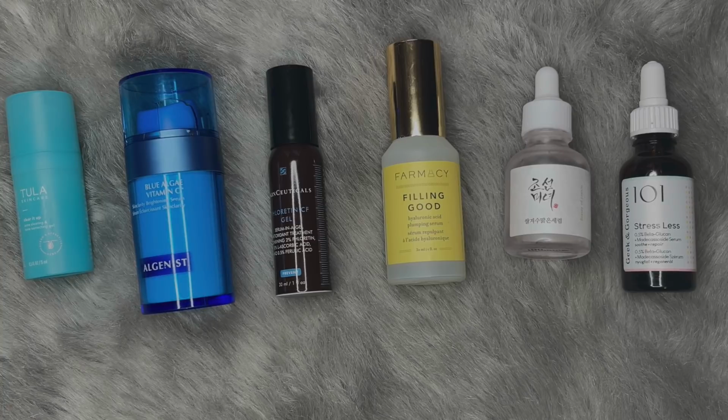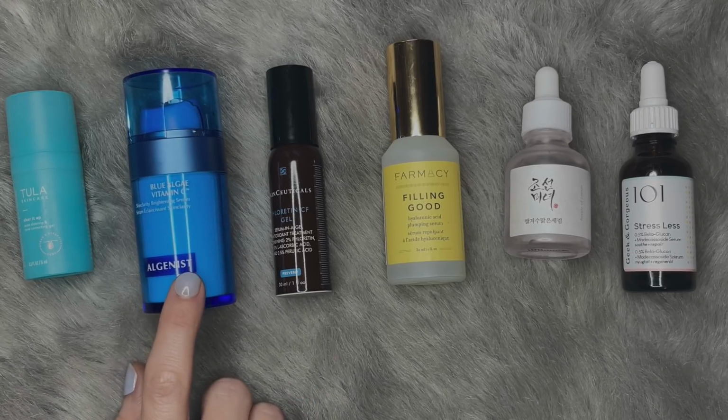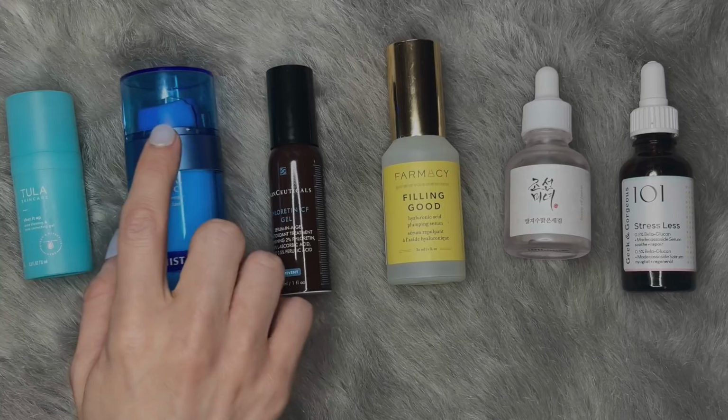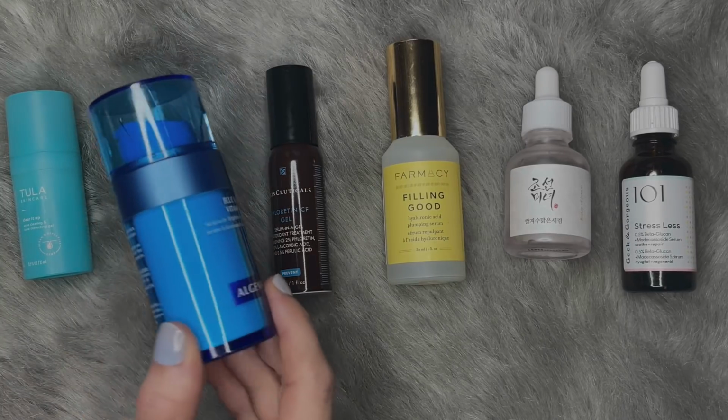As for vitamin C serums, this is actually not a good representation of my favorite vitamin Cs, but rather a good representation of tragic oxidation. What's a really sad story? I don't know, Romeo and Juliet? I feel like oxidation is a skincare enthusiast sad story, right? I think it is. So let me tell you what happened with these. You may be able to guess with this Algenist Blue Algae Vitamin C. Look, I dropped it once, just once.